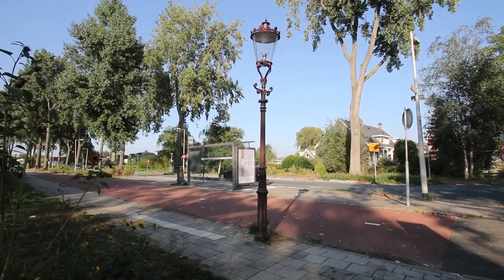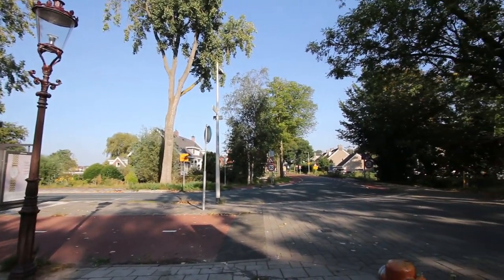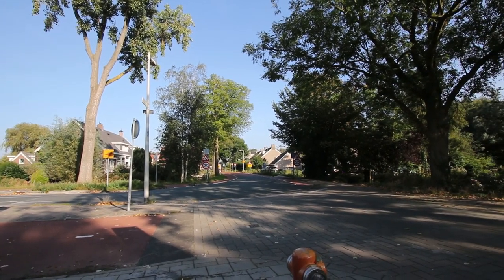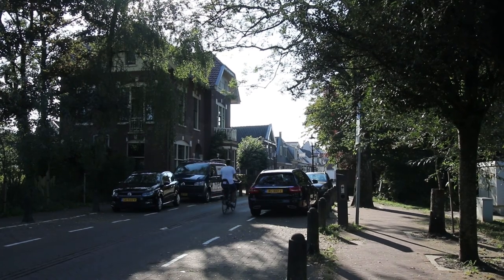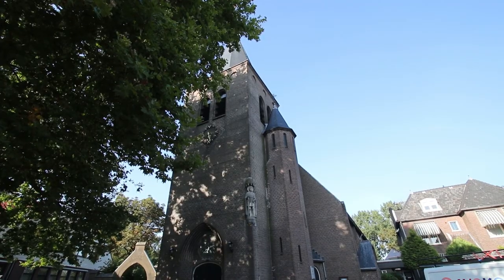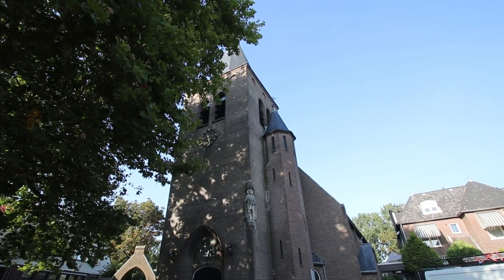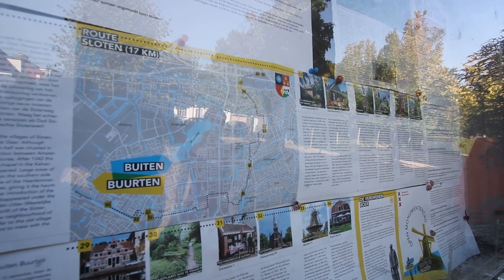So let's have a look at the old village of Sloten, which is just around the corner from the terminus of Tramline 2. The old village of Sloten is nowadays part of the city of Amsterdam and lies just a 5-minute walk southwards from the terminus of Tramline 2. When walking down the main street, you'll get that typical Dutch village vibe. Small churches, cute houses and narrow streets. Everything here is more relaxed and laid back than in a bustling city, the perfect place to wander around.